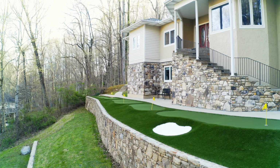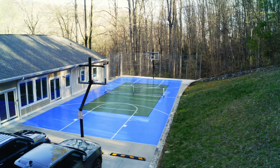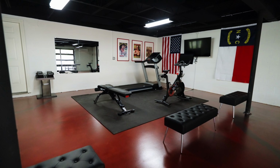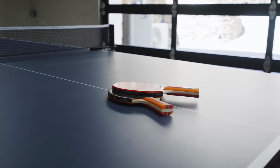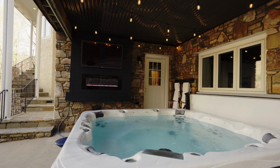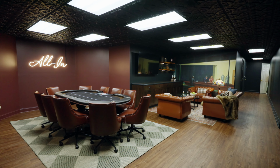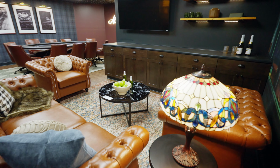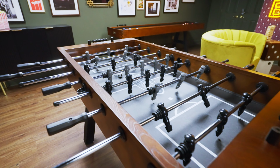We added things such as a 4-hole professionally installed turf putt-putt course. We have a full court basketball and pickleball sport court. We converted one of the 2 garages to a fitness area or a gym, and then a ping pong area. And then we have a hot tub, an outdoor built-in fire pit. And then in the basement, we have a poker area, a lounge that's kind of speakeasy themed. And then we have a giant game room with tons of games like pool, a shuffleboard, foosball, things like that.